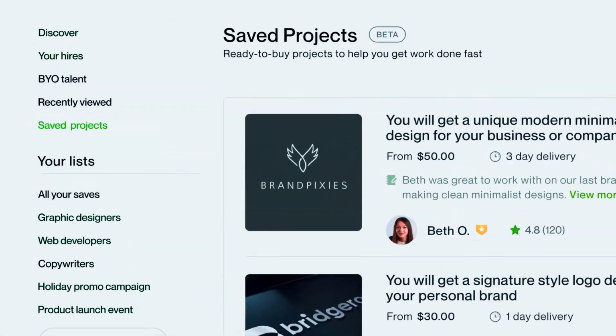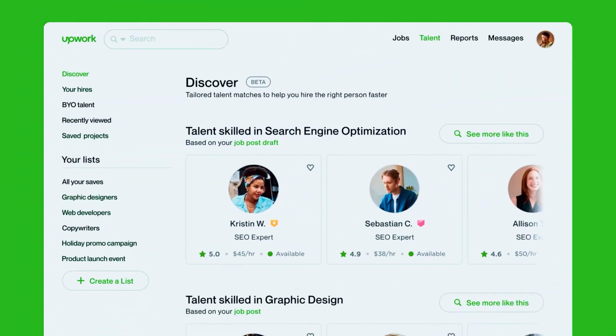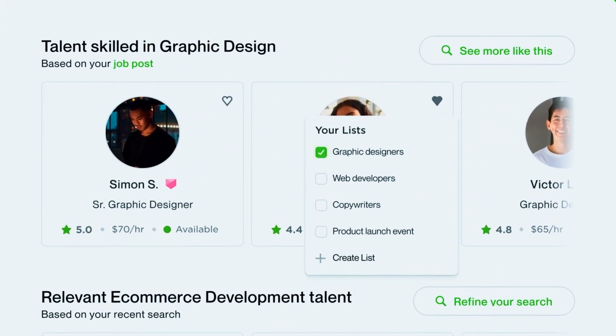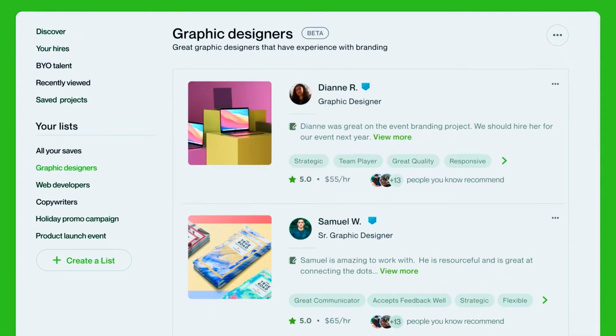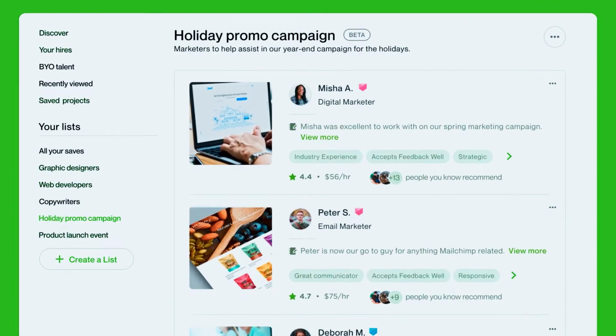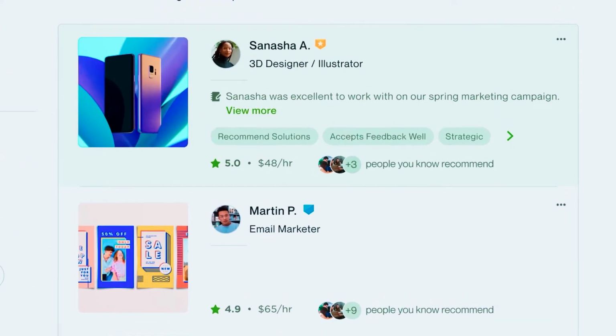To begin working as a freelancer on Upwork, you must first create a profile. Make sure it contains information about yourself, your skills, and your work experience. When you apply for work or pitch a project, keep in mind that clients will check your profile to see if you're qualified.